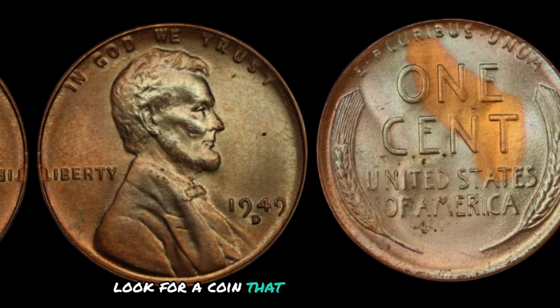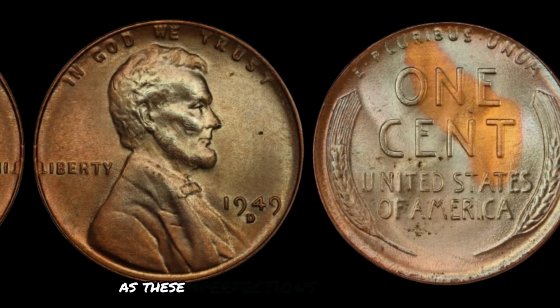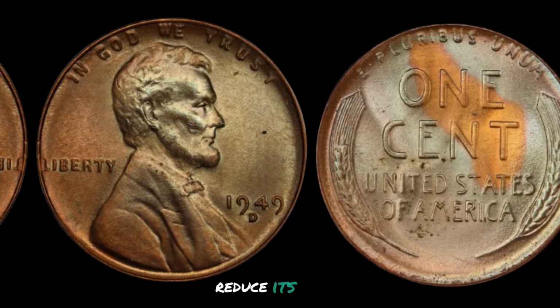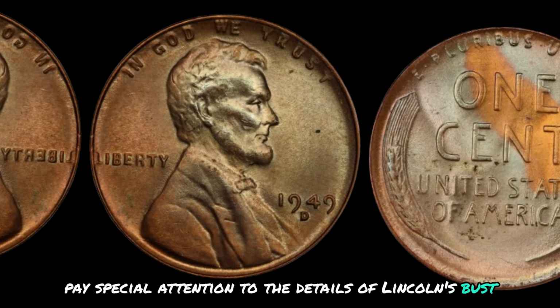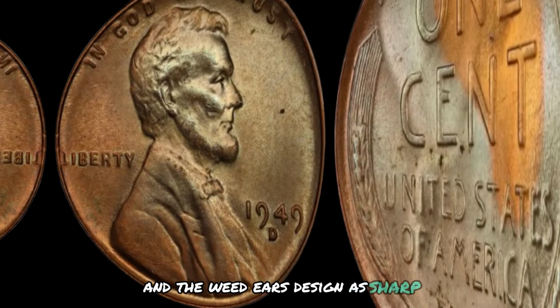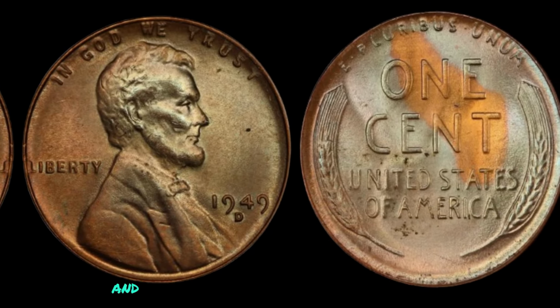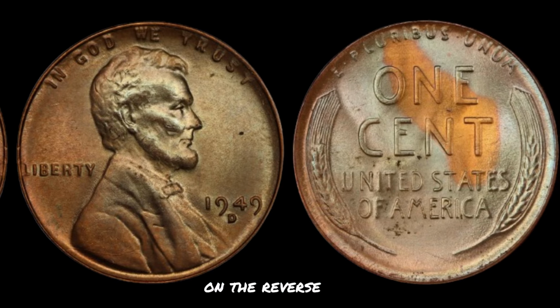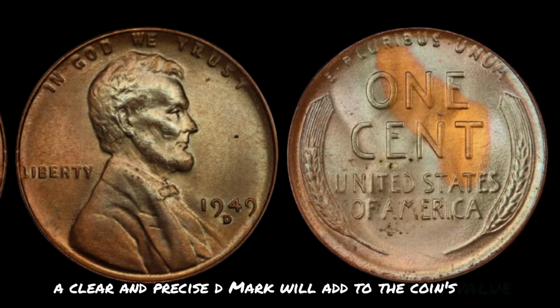Look for a coin that is free of scratches, dings, or discoloration, as these imperfections can significantly reduce its value. Pay special attention to the details of Lincoln's bust and the wheat ears design, as sharp, well-defined features indicate a well-preserved coin. And don't forget to check the mint mark on the reverse side. A clear and precise D mark will add to the coin's value.